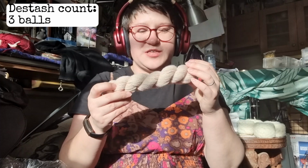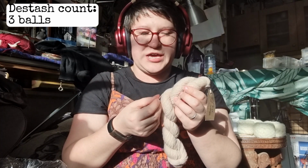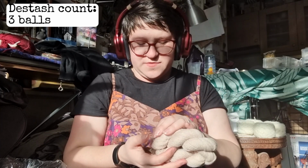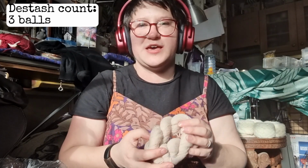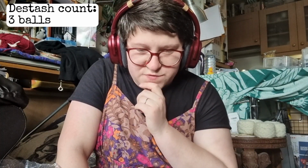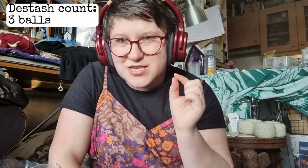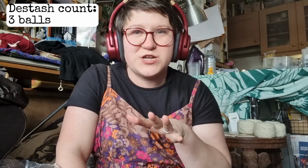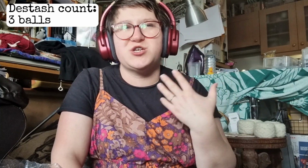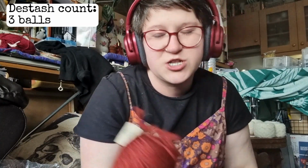Got this in the charity shop the other day. It is hand dyed with red cabbage. I think it's sort of a sock weight. It's quite nice. I picked it up slightly on a whim because it was £1 and I thought it was cool. You don't often find hand dyed wool for £1. Then it's just various shades of burgundy, but they're all slightly different. There is not one single shade of burgundy where I have enough of it to do a jumper or anything like that, which is deeply irritating, to be perfectly honest.